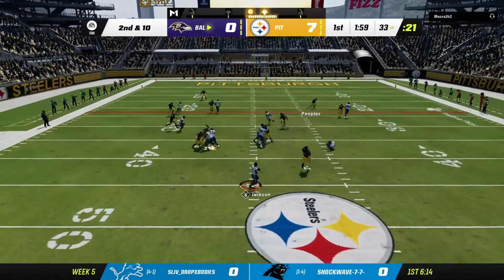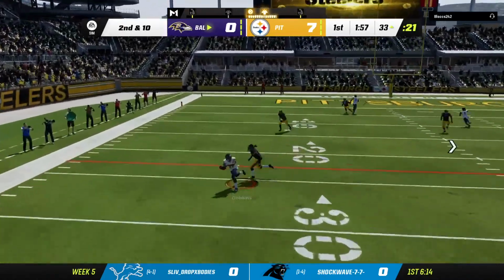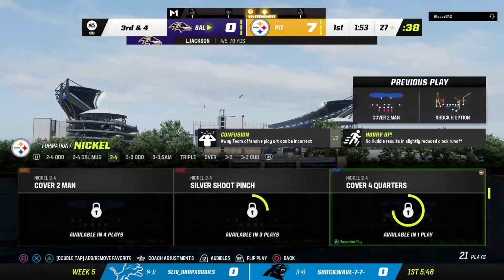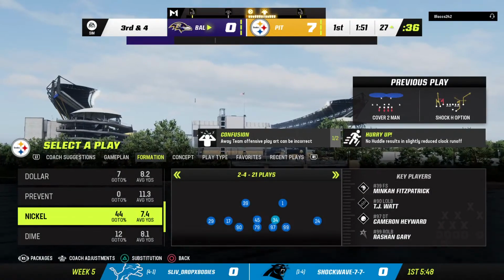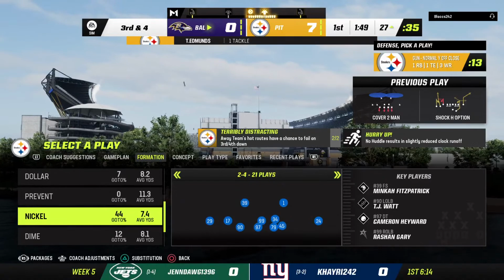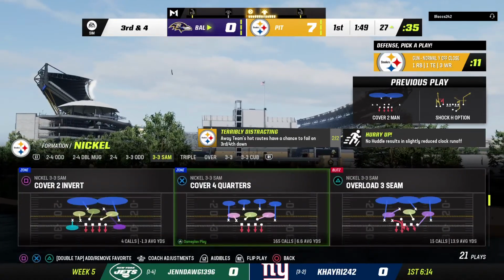Jackson will throw again. They'll find Dobbins out of the backfield. And he'll be brought down at the 27. He felt the pressure coming there. That was a good job of just making something out of nothing, so to speak. Yeah, took the hit and still made the play.